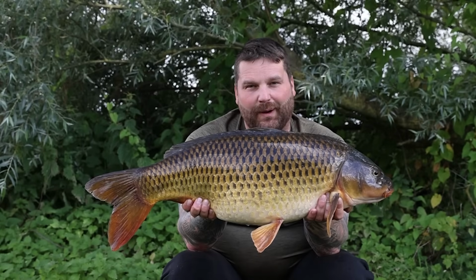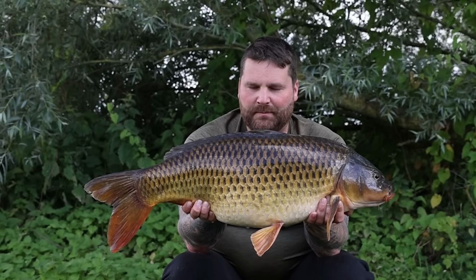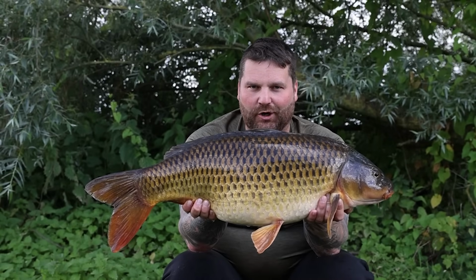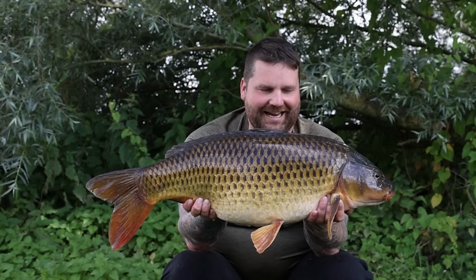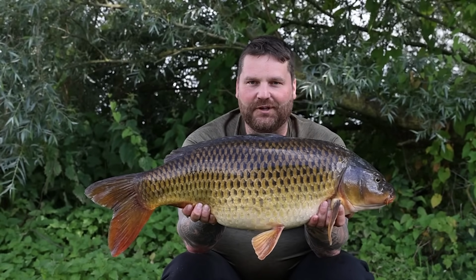Right, I'm going to slip this one back. It wiped out the other rods, unfortunately, so what I'm going to have to do is redo all rods. But first of all, we'll run around to the van, get some more bait, because I'm going to give them more bait. But yes, first fish from the syndicate, and something to prove the point.